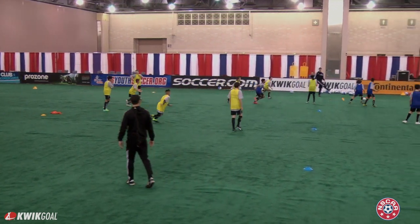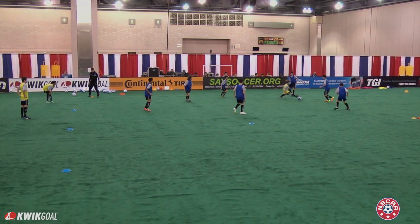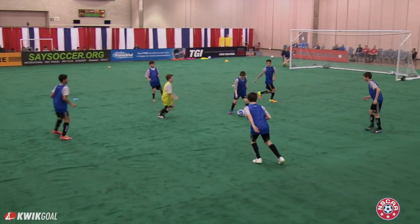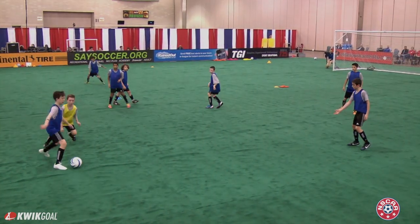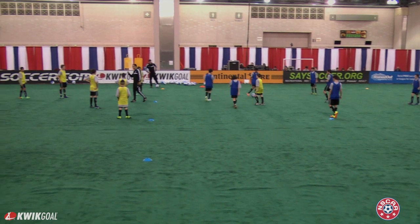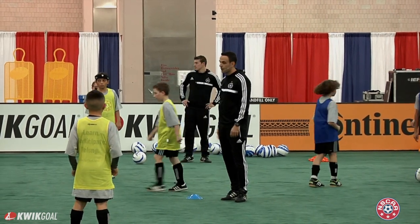Ball's gone. Can we transfer? Can we work our way down the field? Good. Now connect. And stop. Not bad. Ewan, I need that blue cone right there. Dom, I need that blue cone right there. You can jog that cone over by coach, please.